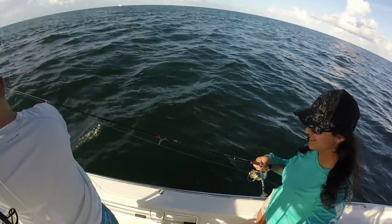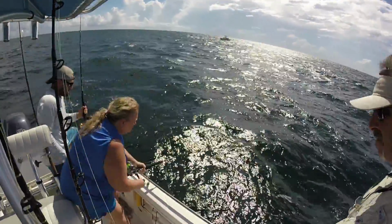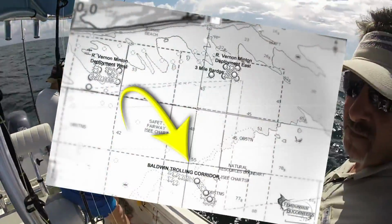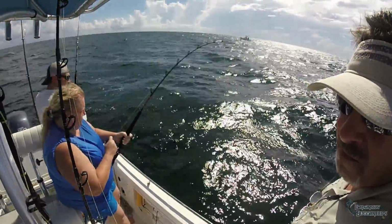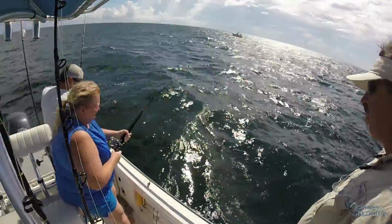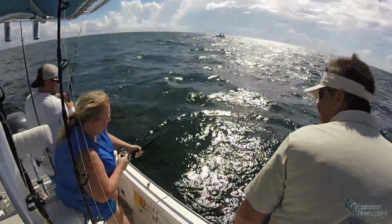After chasing bait around the pass for a while, we decided to go ahead and change things up and run out to the Baldwin trolling corridor just inside the Alabama state waters to get a couple red snapper for the dinner table. The ride out was kind of rough, but we made the trek and set up over some promising marks according to the Lowrance.